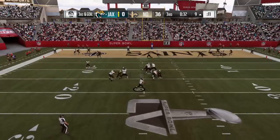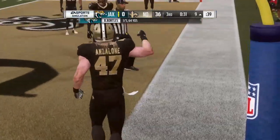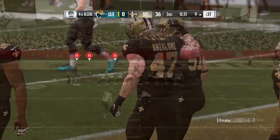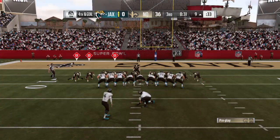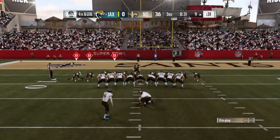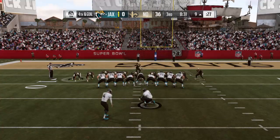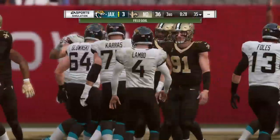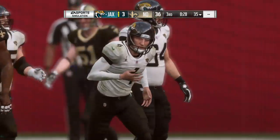Shotgun now for Bortles, and that is incomplete. This has kind of been the story all night long, hasn't it? An inability to really get much done on 3rd downs, and it's costing them. And Lambeau will put this one through, and they'll get back 3, but this remains a large deficit.